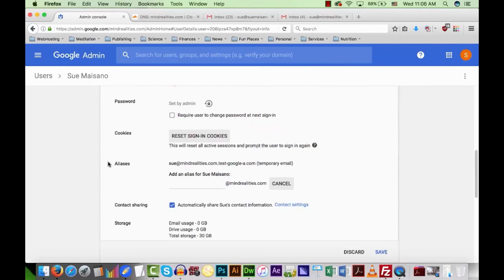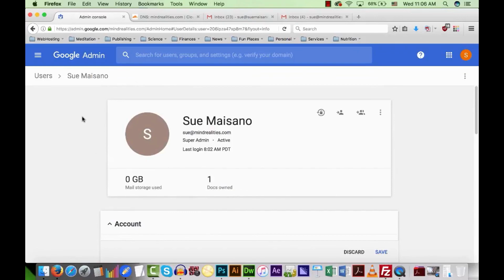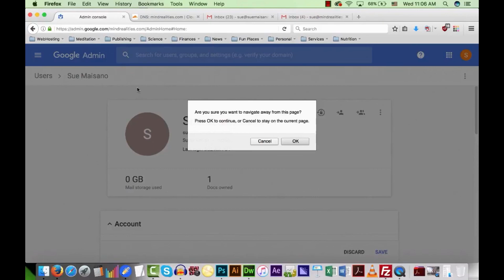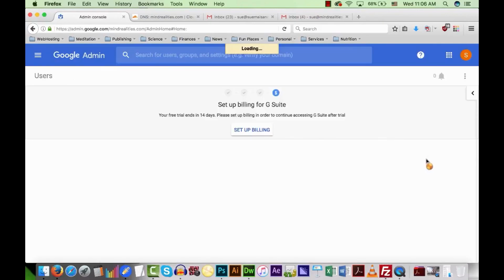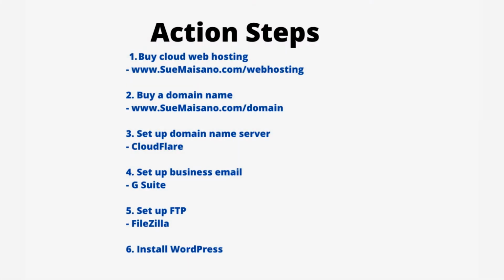You can have up to 30 business emails, and it's $5 a month altogether. You don't pay any additional. I hope that you see the power of the G Suite for your business emails. And it's really convenient for you to check your business on the go.